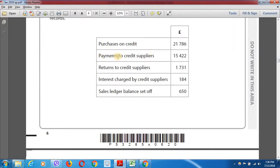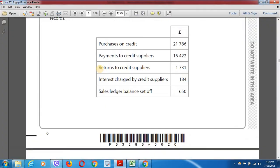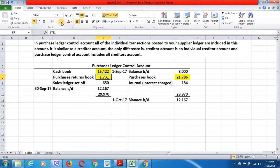Then comes payments to credit suppliers, 15,422. The journal will be cash book credit and creditors account or purchase ledger control account debit. Purchase ledger control account debit. Then comes returns to credit suppliers, 1,731 pounds. The journal will be creditors account or purchases ledger control account debit and purchases return books credit. Purchase ledger control account debit 1,731.